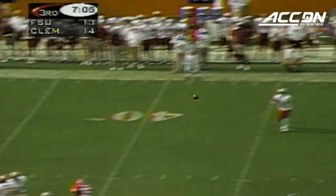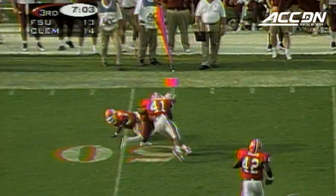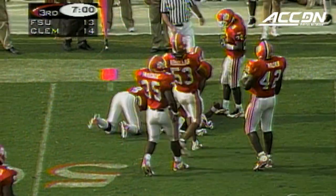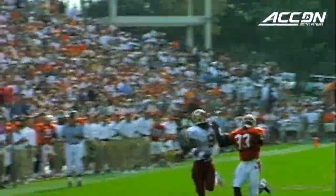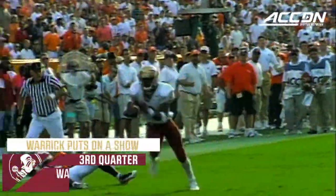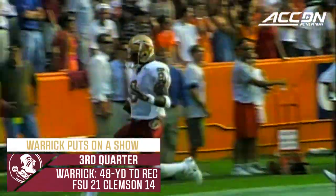Wants to go deep, but now comes back to the near side. Warrick again, and again a first down. On first down, play action. Deep ball for Warrick. He got it, and he'll score. Touchdown. Oh, my.